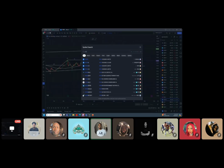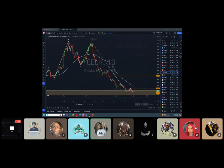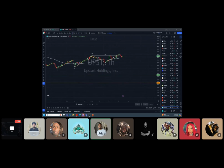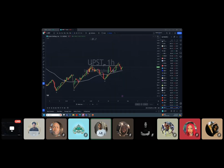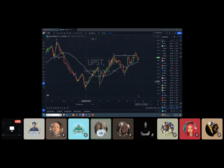We took CELH, and you see this market structure on all time frames. Not CELH, Upstart. I think it was on the hourly. Yes, so this is what we saw. Same thing, right? Same as that setup.